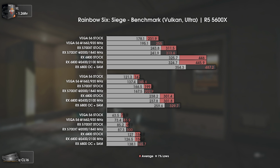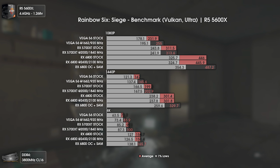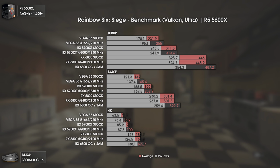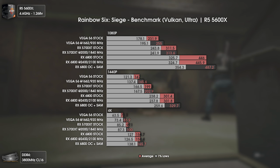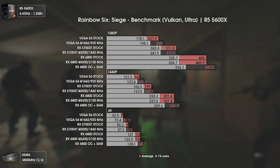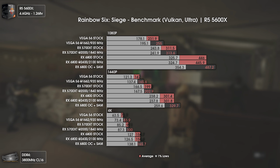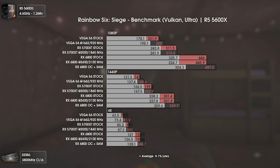Now with the still vastly played Rainbow Six Siege, using Ultra settings and Vulkan API. In this game, the three cards presented fare really well, and even Vega 56 can get over 70 average FPS at 4K Ultra. Unless you are playing competitively, or you play at really high resolutions at a really high refresh rate, you won't really need an upgrade since, as seen, this game is really well optimized.